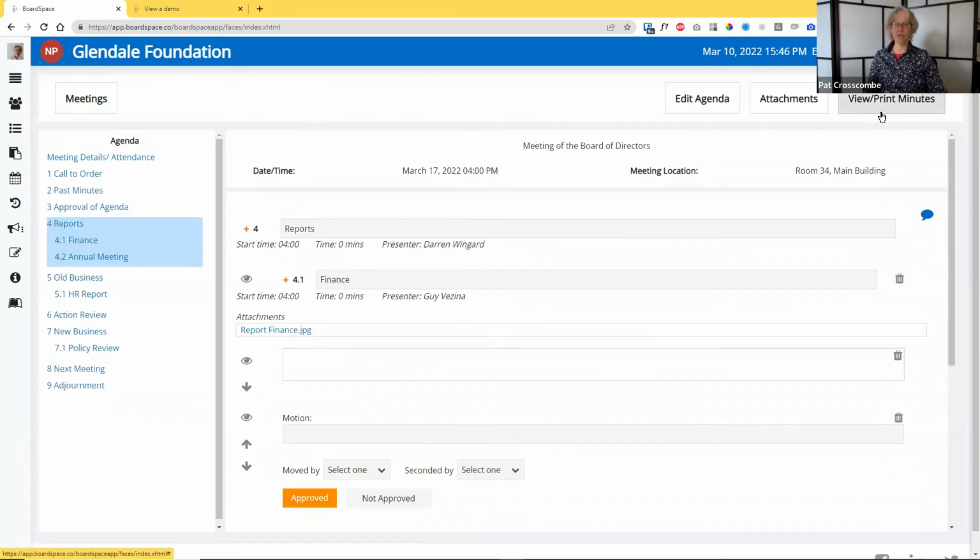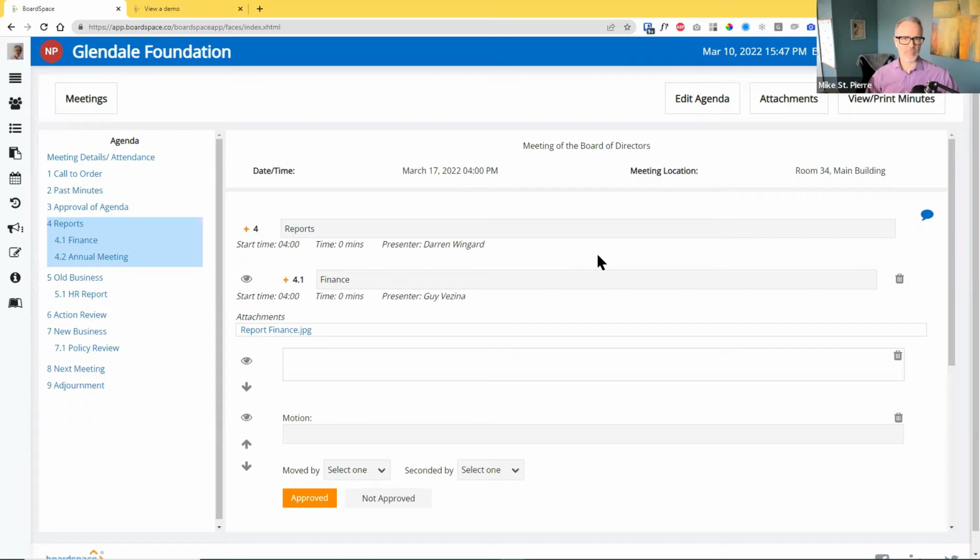So again, smart features, and you can also give people presentation assignments, and you can allocate timing so that you can calculate before your meeting starts roughly how much material we have, and is it reasonable that we can get this done in our hour to 2 hour time limit. That's great. This is nice.